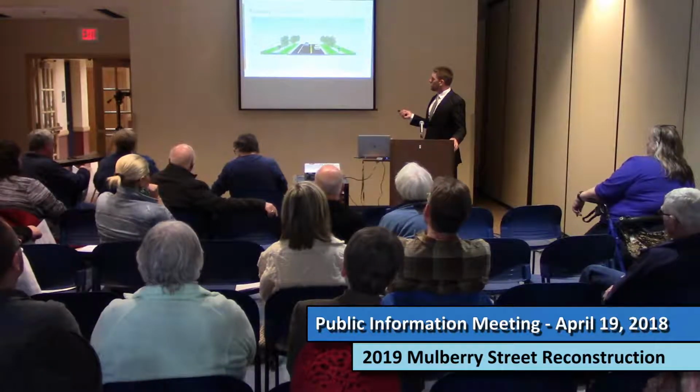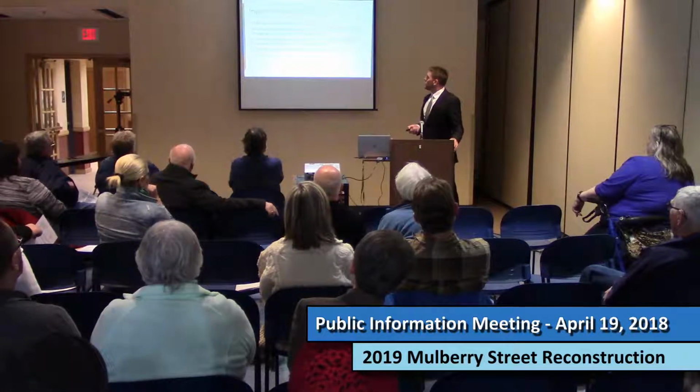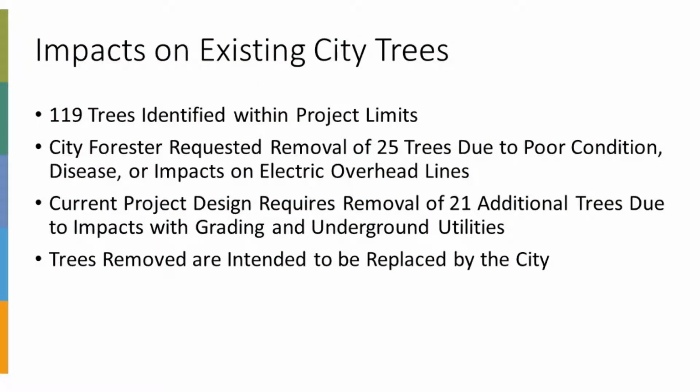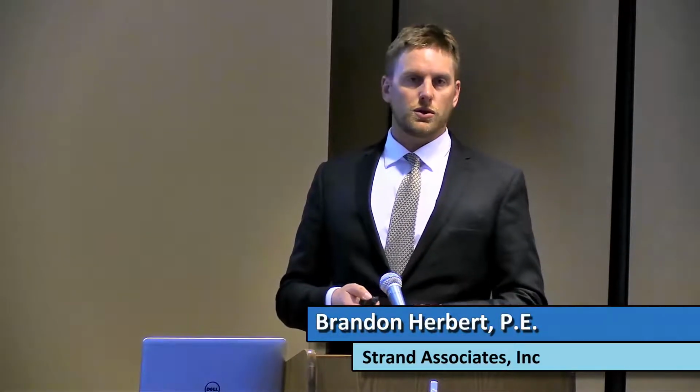And then again, another 10.5-foot terrace, 5-foot sidewalk, and then the 1 foot to the right of way. The impacts on the city trees: 119 trees were identified total within the project corridor. The city forester was consulted about those 119 trees and which ones he would consider for removal or like to remove based on species, condition, impacts to overhead electric lines. And he identified 25 trees that he just wanted to take down that in his opinion would be an overall improvement for the city's forestry.